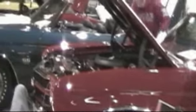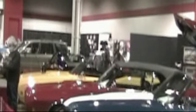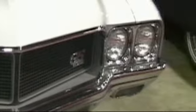Thank you, Patrick. Two lovely cars. As we look at this line of GM built 1970 and 1971, got Chevelles, GTOs, Buick GSs, well cared for cars, looking like they just rolled off the showroom.